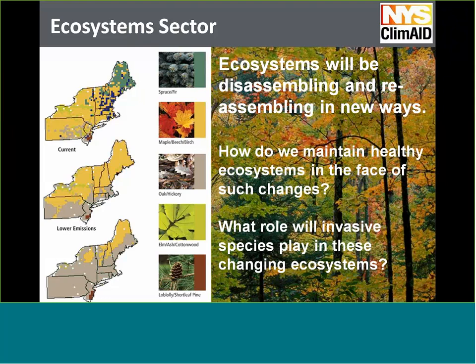This won't happen overnight. Those dominant trees live longer than 1 century, so what we'll really have are changing recruitment patterns of new seedlings, dispersal of new species into the area, and in many cases stands which still are alive but under a great deal of stress and vulnerable to various kinds of invasions. So under this scenario, we're going to be asking ourselves, how do we maintain healthy ecosystems in the face of these changes, and what role will invasive species play?